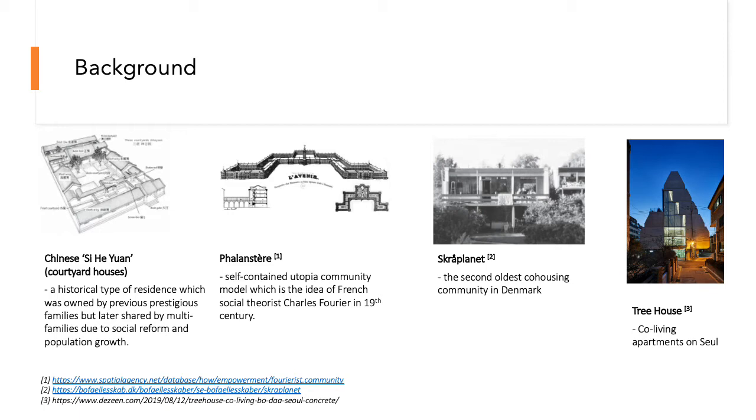And now in the 21st century, with the sharing economy and the influence of the co-housing concept, much modern building typology developed in cities around the world. Co-living apartments become popular because they solve many urban issues.